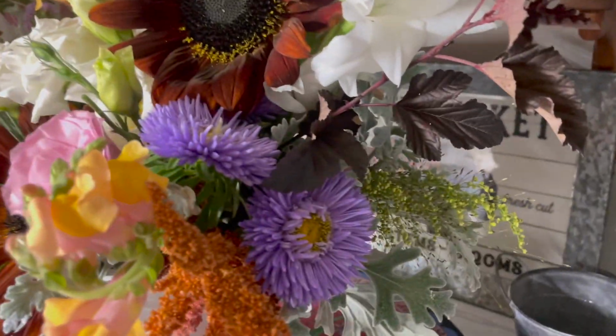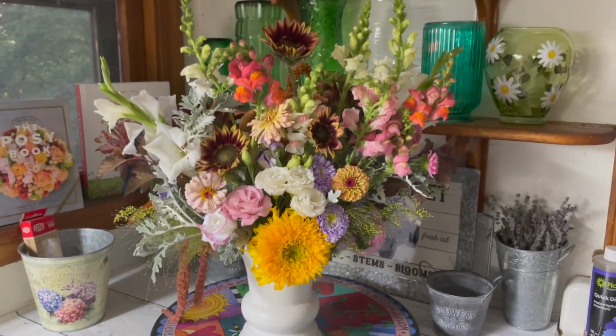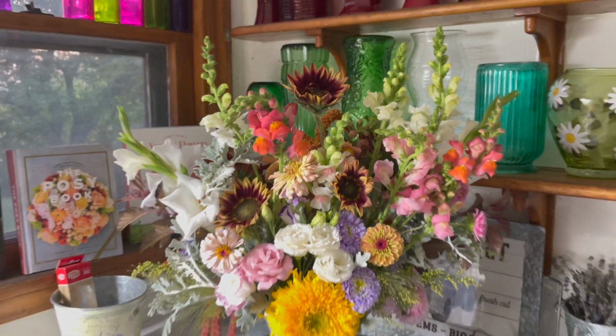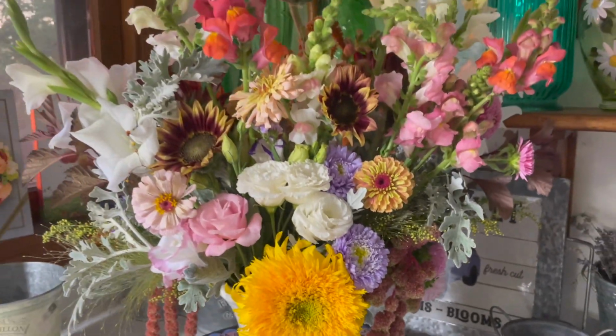And then on the other side, I gave them a teddy bear sunflower, a bunch of lisianthus, and some of my dark colored sunflowers. I think this side is really pretty too. They're both just really unique. I love it.